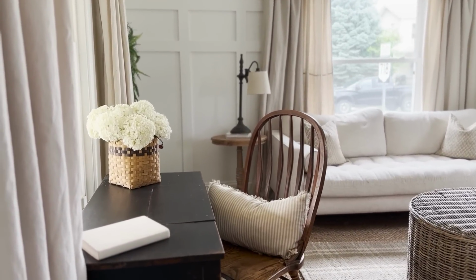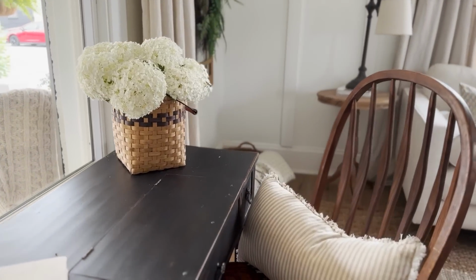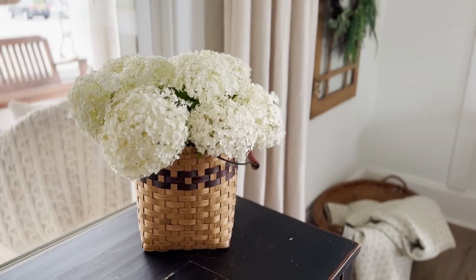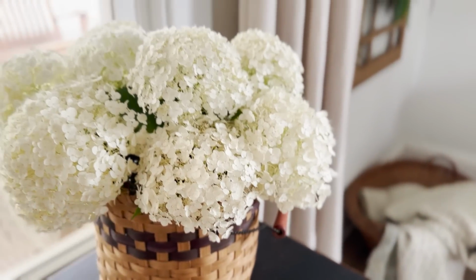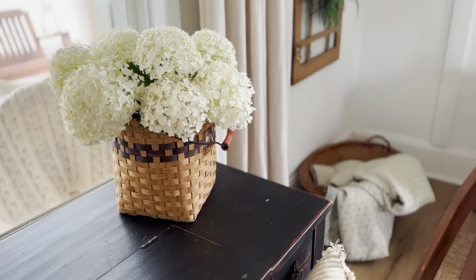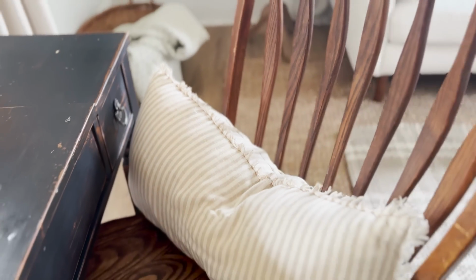And right here up against this window, I have an old writing desk that is completely full of crayons and markers for the kids. And I filled this thrifted basket, again, full of hydrangeas. And a little tip for you, if you ever want to do something like this, I just have a glass cup full of water that I've placed the hydrangeas in and then tucked that into the basket. So a little tip for you there.